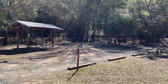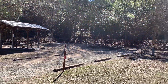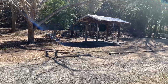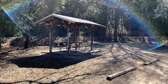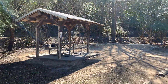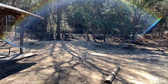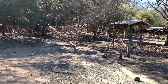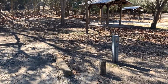This is site number 29. You can get your rig level there. It's a long site, just about any size rig can fit in there. There's your picnic pavilion. Fire rings on the other side along with a lamp post. This one has an elevated tent pad. The box is smaller over on this side.